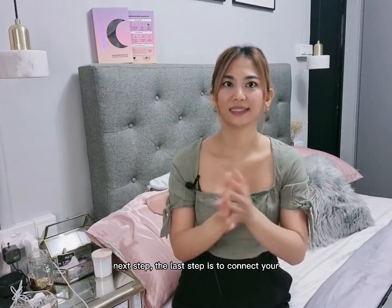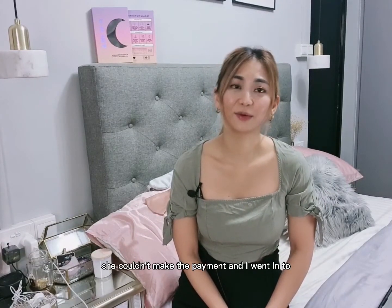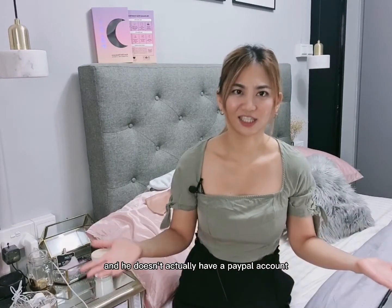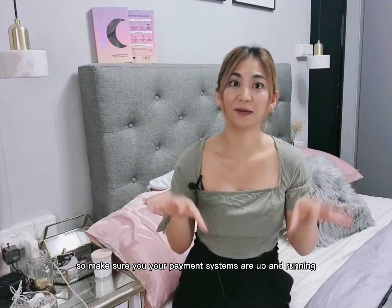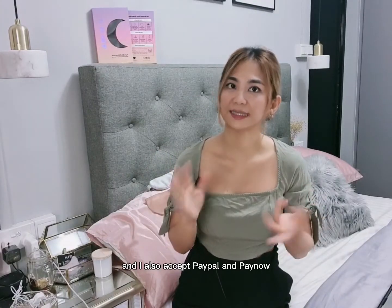So the last step is to connect your payment system. I remember when I made my first sale, the customer contacted me to say that she couldn't make the payment. And I wanted to check, and it was because my PayPal account still had my developer's email address, and he doesn't actually have a PayPal account. So make sure your payment systems are up and running. Currently, my website takes credit card payments, Google Pay and Apple Pay through Stripe. And I also accept PayPal and PayNow.